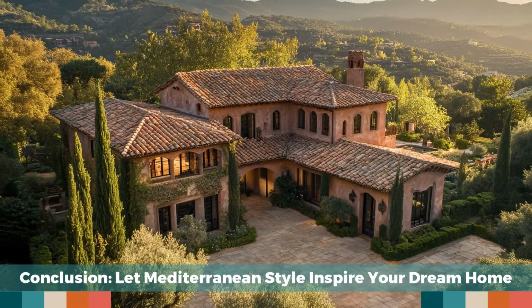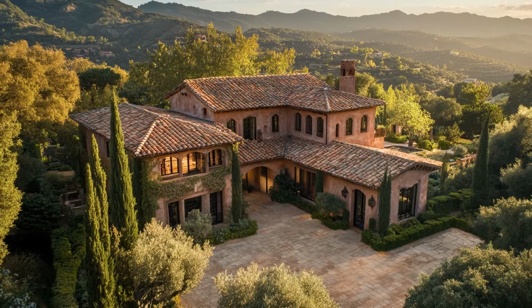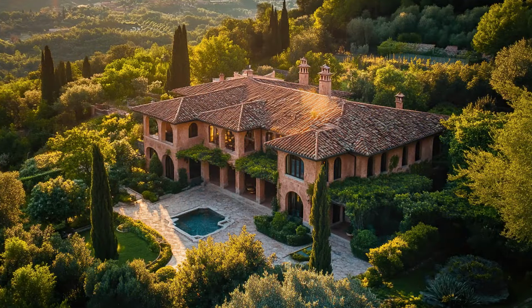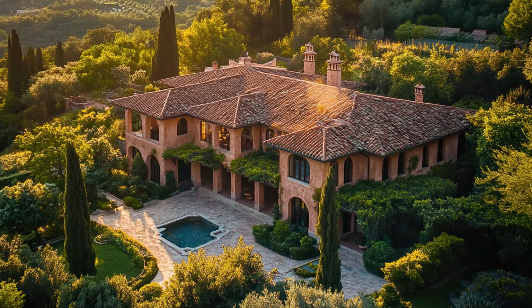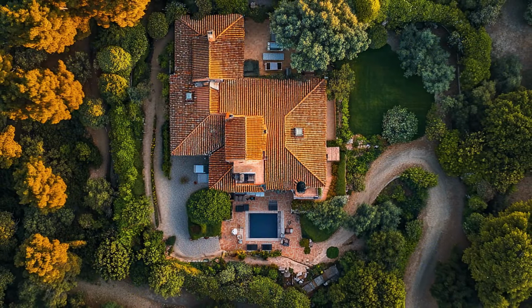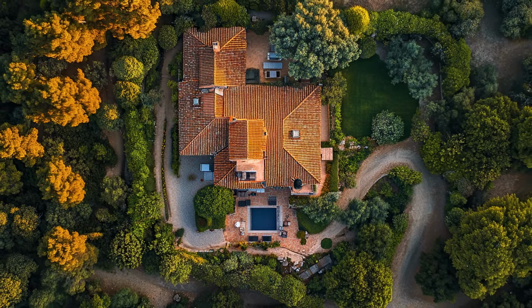As we wrap up this tour of the most beautiful Mediterranean homes, I hope you found some inspiration for your own dream home. Whether it's the timeless terracotta roofs, the elegant arches and columns, or the inviting outdoor spaces, Mediterranean design offers something for everyone. These homes aren't just about looking beautiful, they're about creating a lifestyle that celebrates nature, comfort, and connection.